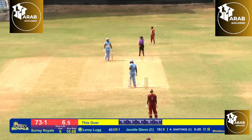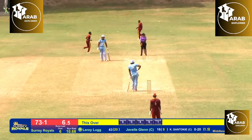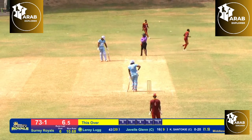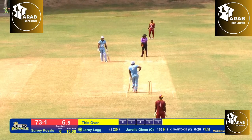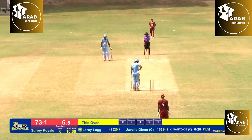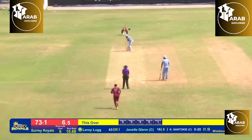Some movement in the field. The two fielders that are out are the one at long on and long off. For the right-hander, they're plugging the offside field, so there's a backward point, cover, and extra cover. So four men are there.